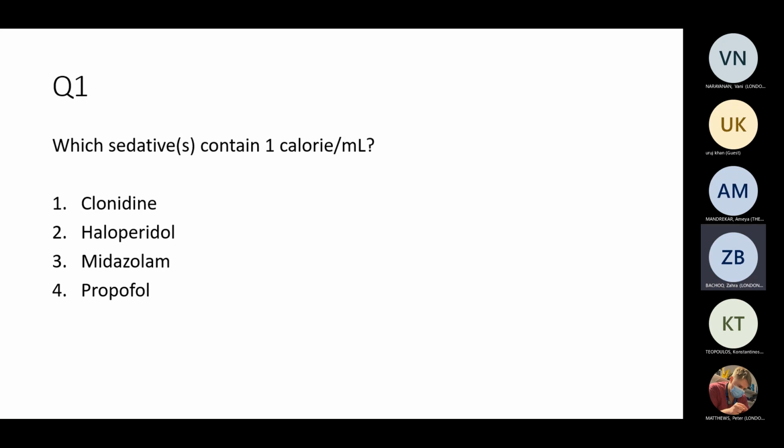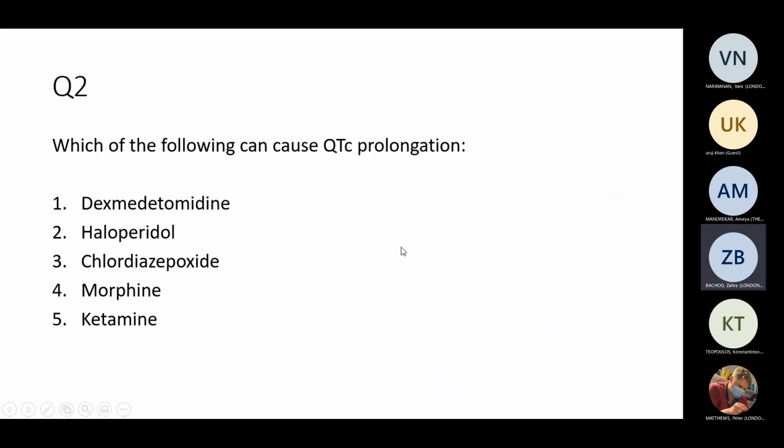It's propofol. Thank you. The second question, which of the following can cause QTC prolongation? Haloperidol.